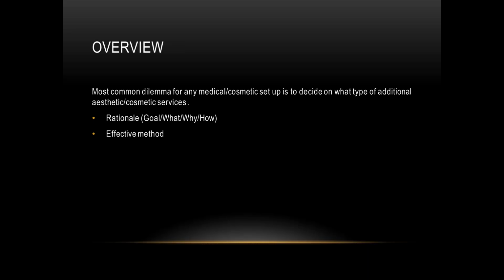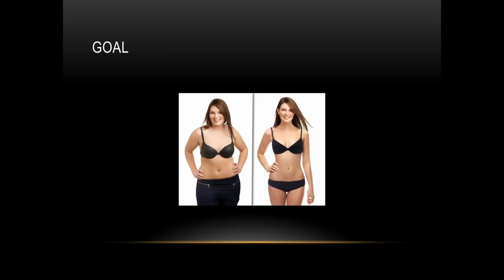For LIPOcel, I believe that before we introduce this treatment or these services to our patient, we need to understand what our goal is. Obviously, my goal is body sculpting or body reshaping. I hope the same goal is shared by all the other doctors who are interested in either purchasing this or who want to know more about these procedures.